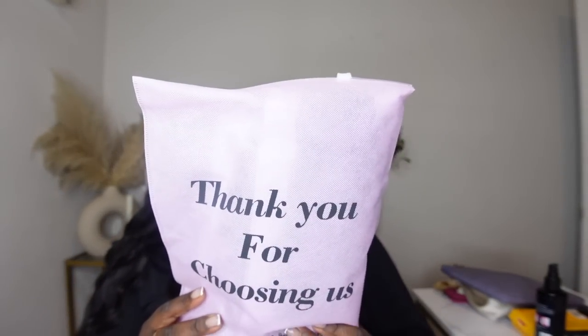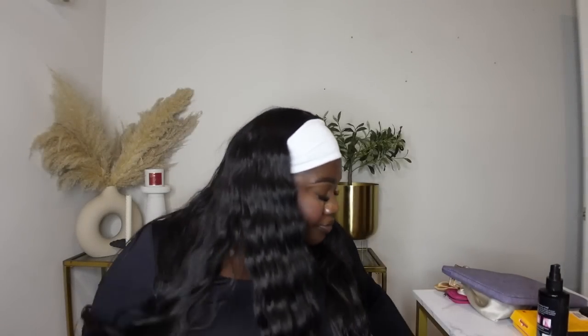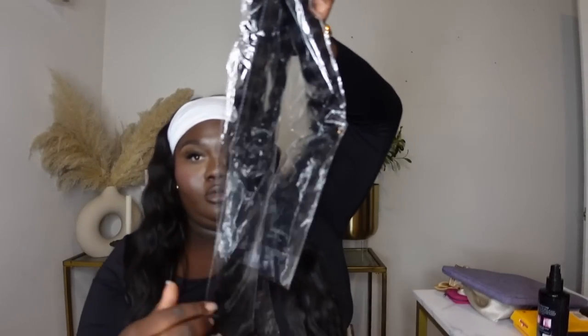That's what it looks like. Now, I don't know when I'm putting this hair in either. I just ordered it to have. It does come with a cap, which is good. Brown caps. And it came with this paper. And this is the hair. It looks cool. I'm gonna open up the 30.